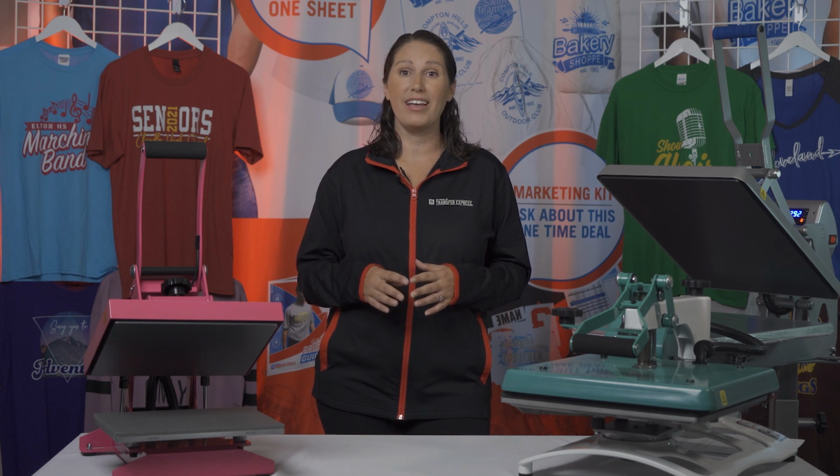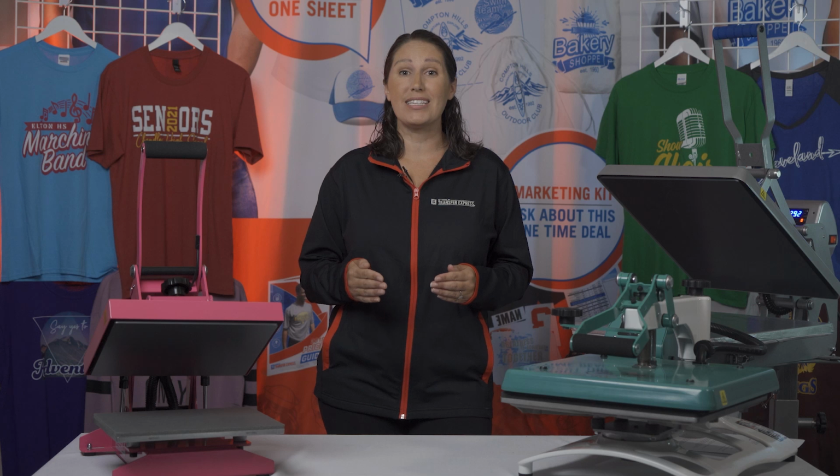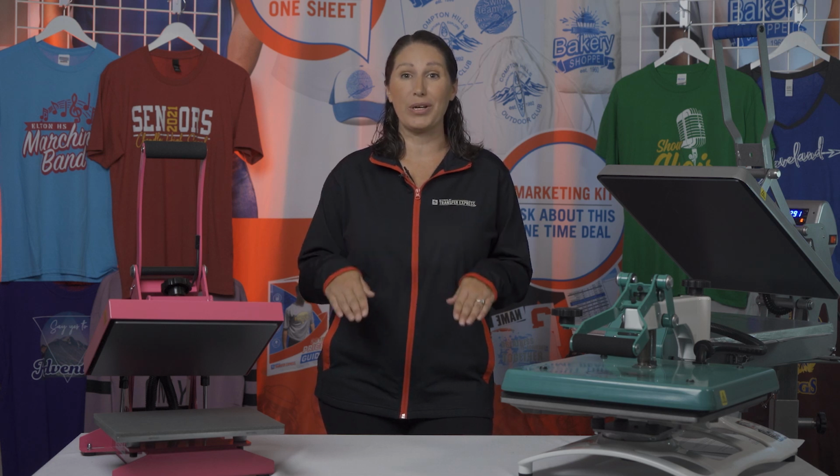Today we'll take a look at what the different curriculums look like with a heat press, how easy and affordable it is to start a program or apply for a grant for one. We'll also take a look at the equipment that's needed to get started, and we'll also chat with some educators who are using this t-shirt printing program in a real school.